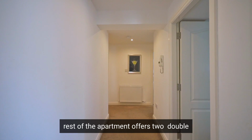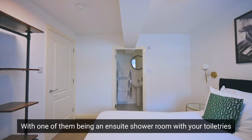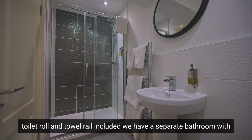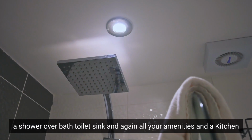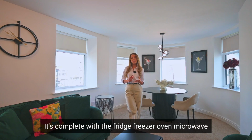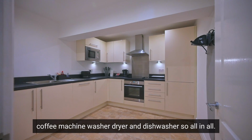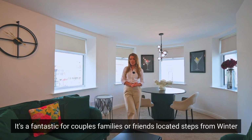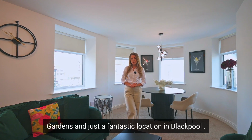The rest of the apartment offers 2 double bedrooms, each complete with hairdryers and ironing boards, with one of them being an ensuite shower room with your toiletries, toilet roll and towel rail included. We have a separate bathroom with a shower over bath, toilet, sink and again all your amenities, and a kitchen with everything you need for cooking and entertaining throughout your stay. It's complete with a fridge freezer, oven, microwave, coffee machine, washer dryer and a dishwasher. So all in all, this is a fantastic apartment for couples, families or friends, located steps from Winter Gardens and just a fantastic location in Blackpool.